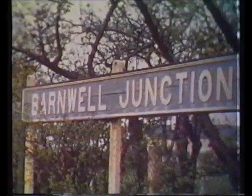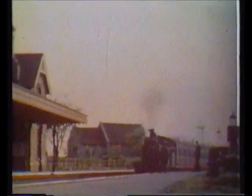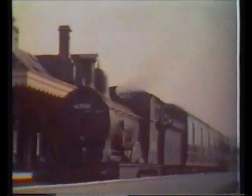Once on the branch, the pace of things slowed down considerably. These sequences were filmed with the full cooperation of the engine crew, who would obligingly back the train down the platform and re-enter the station to ensure that the cameraman obtained the perfect sequence of film.